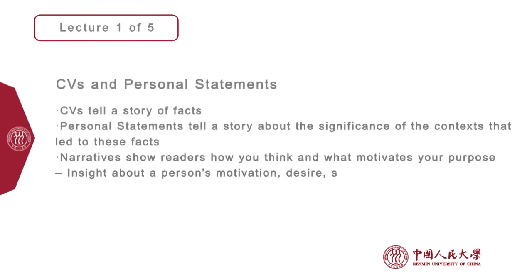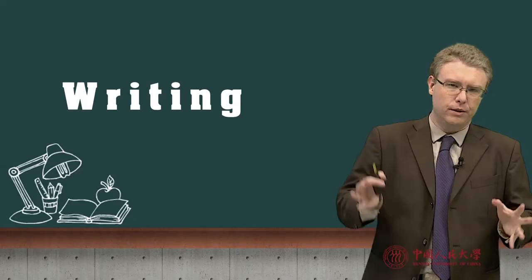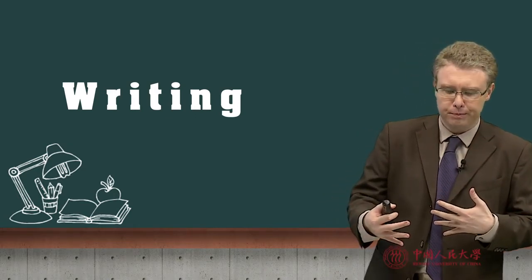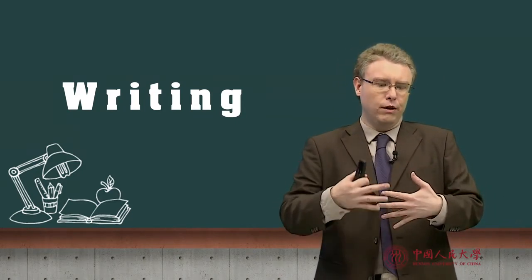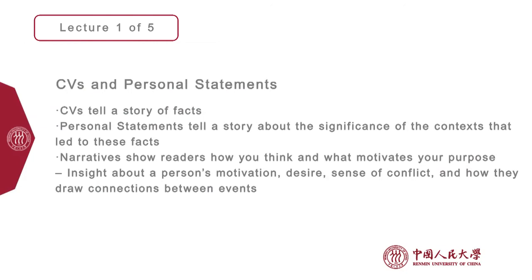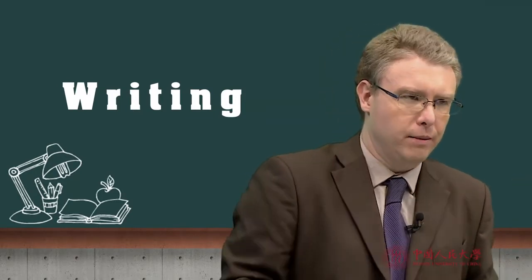CVs and personal statements both tell stories based on facts, and you need to get that narrative in there, okay? The personal statements tell a story of how context led to the facts. They show how a process, how a set of circumstances led to you being described in this way. So you will have a degree, a master's degree, you will have studied at this university and that university. You need to show the story behind those facts in the personal statement.